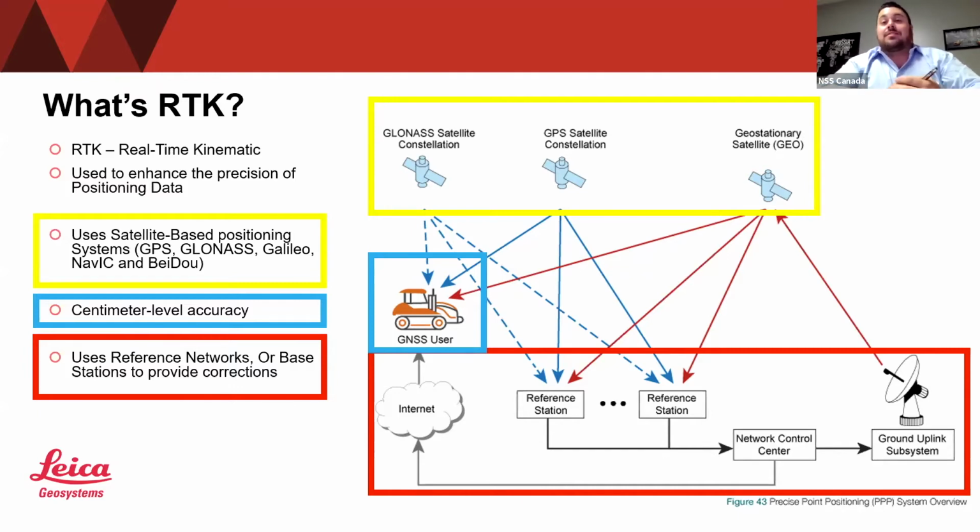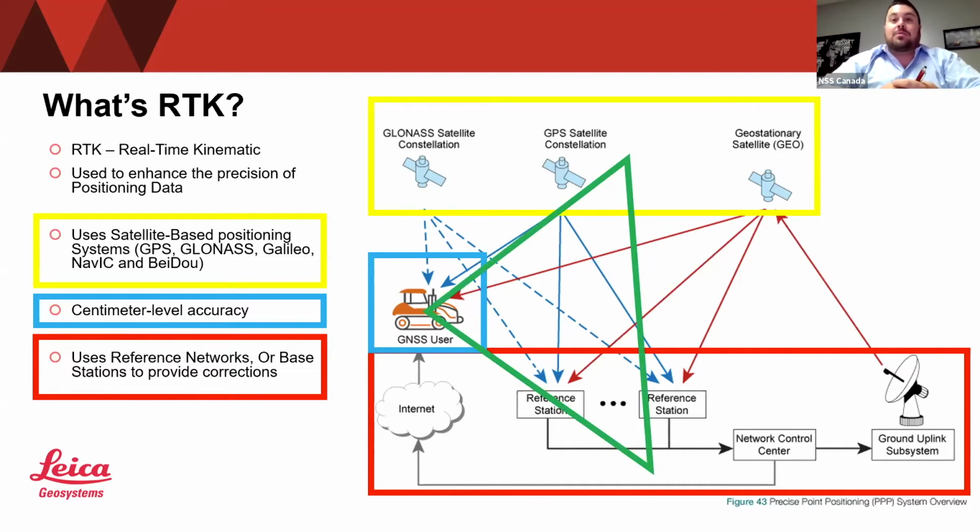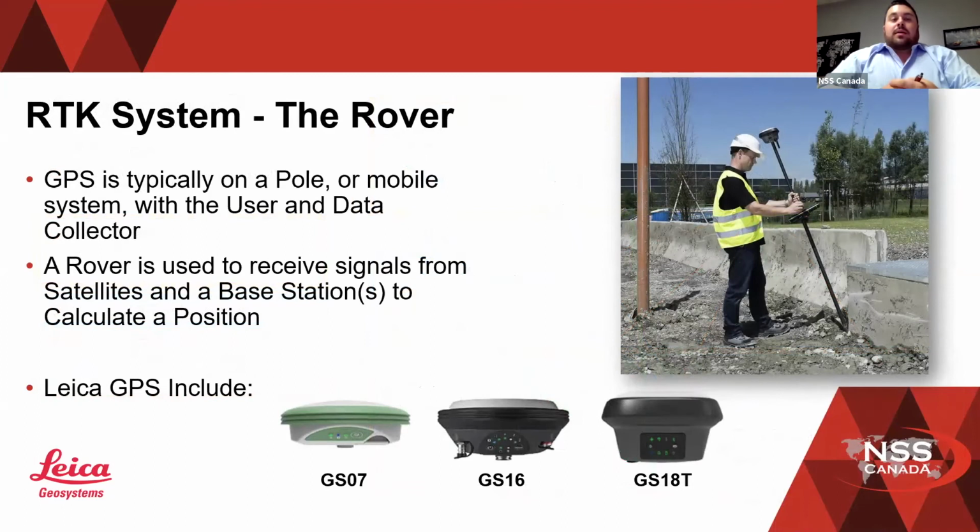I personally find the easiest way to think about all this is the triangulation method. If you only have 2 sides of the triangle, you will not get an RTK fix, so you need all 3. You need yourself, you need your reference network or your base station, and obviously you need your satellite system. In an RTK system, there's, like I said, typically the rover, which is you or the machine, and then there's always that third party, which is either your base station or your reference network.